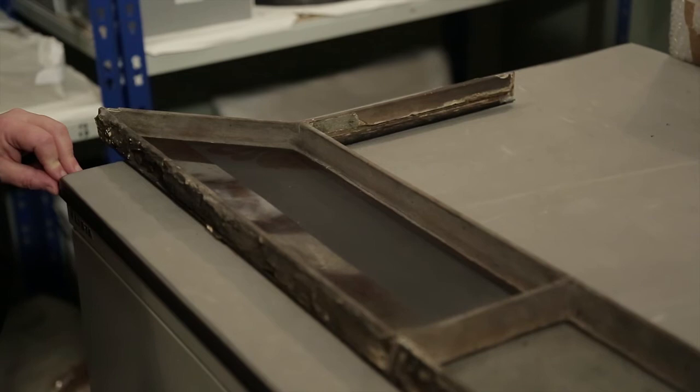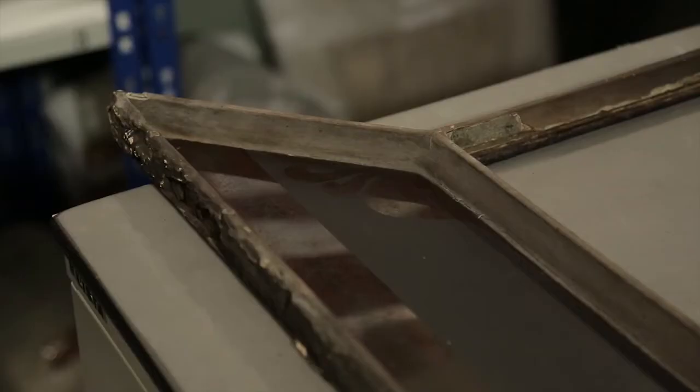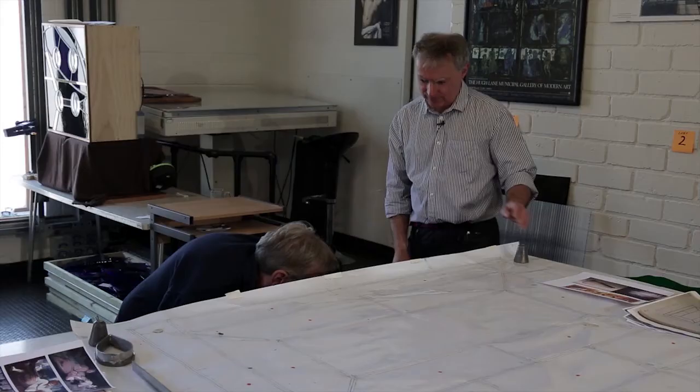70 years after the window was destroyed by bomb blast during World War II, here was a large surviving piece, and critically giving us not just more of the beautiful Georgian painted glass, but a substantial quantity of the frame, giving us all the details of how that was made and how it was coloured and painted.